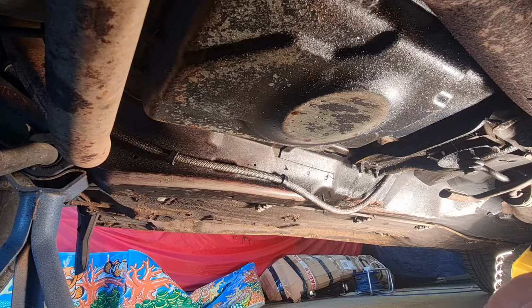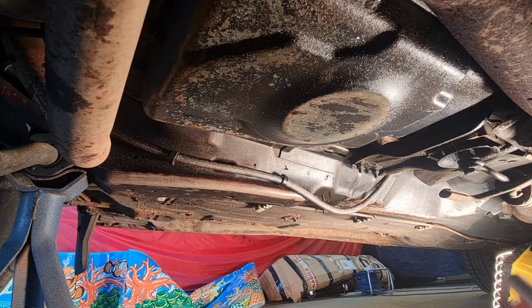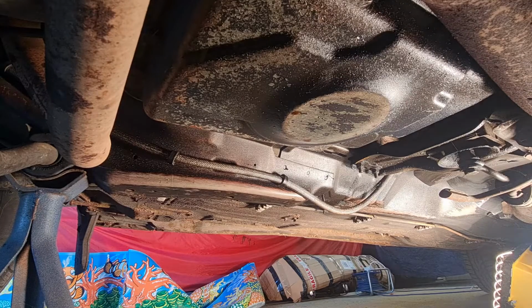It shouldn't take too long to buzz these off. I've got my electric ratchet with me, which is handy. I'm going to get these buzzed off, get this drained out, and then I'll come back to you and show you what sort of condition the fluid is in once we get it in the tub. Let's crack on.